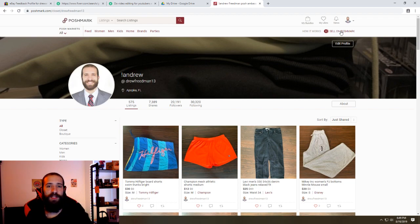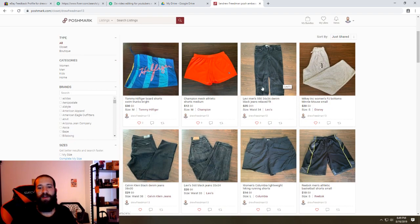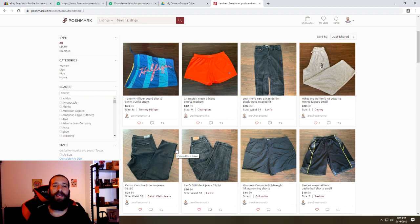And there's also this thing, the last thing I'll talk about in this video, which is bundling. You can bundle items from the same person's closet. So let's say you were looking at my closet and you wanted to buy multiple pairs of Levi's because I had the size you wanted. You can bundle those in a lot, and then you can make an offer for a discounted price for buying multiple items, and you'll save on shipping because Poshmark has a flat rate shipping rate.